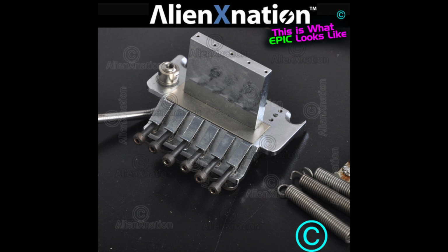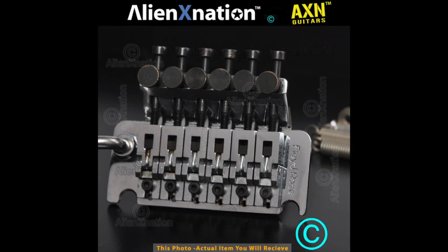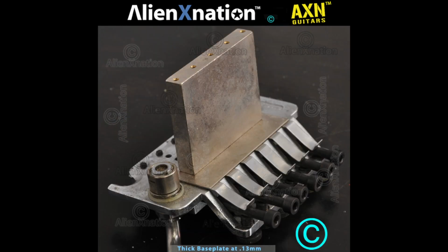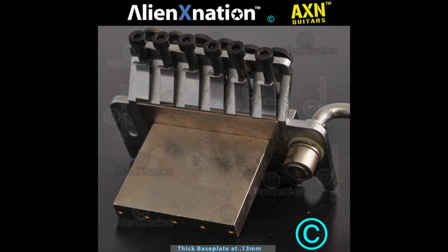The next version we're going to talk about is, I'm going to call it the 1984 version. This is the version that all modern Floyds are almost unchanged from. These are the ones that have the Made in Germany stamped on the bottom of the base plate, and this is something they still do in 2019, 2020 on all the Floyd Rose originals. Now, one way you can tell that it's a 1984 Floyd Rose is that there's no patent number stamped on the sustain block right here. That didn't happen until 1985.